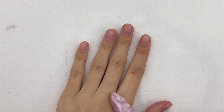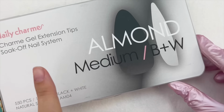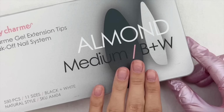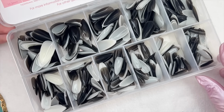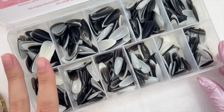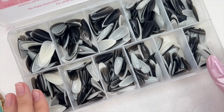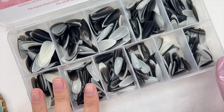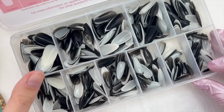So for my nails, I am going to be using the Daily Charme extension tips in the medium almond, pre-colored black and white. I am just going to be using the black nail tips today, because like I said, we're using cat eye polish, the cat eye design that I'm doing. I want to have a black base, so we are just going to be using these already pre-colored nail tips in my favorite shape, medium almond.